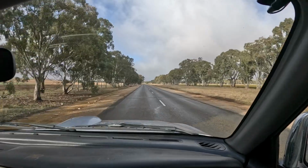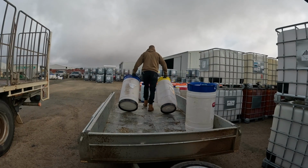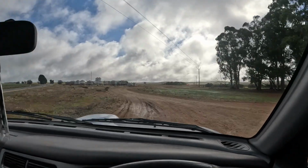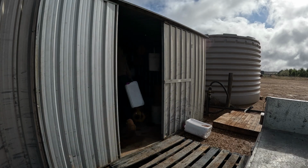So I got to go in and get some insecticide and some herbicide. I thought while I'm on my way in there, we'll get rid of a few of those old 110s and tidy the joint up a little bit. Alright, that's all sorted. Quick trip to the bank. Alright, well, all that nonsense is out the way now.